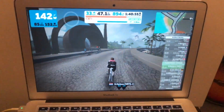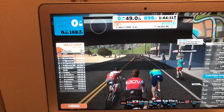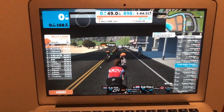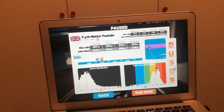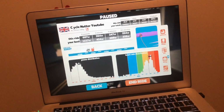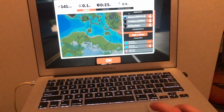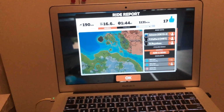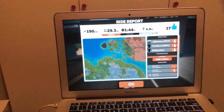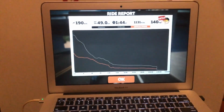20k to go. Just under 2k to go, everyone. Oh, there we go, there's the ride done. Let's have a look at the quick stats. 5 second power, 687, that's not a lot. Yeah, not bad. Oh, 17 right on. Pretty good. 1100 calories, 190 watt average. Yeah, there we go. Catch you tomorrow.